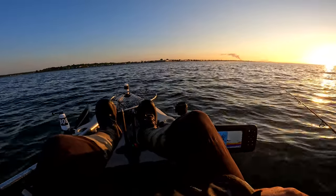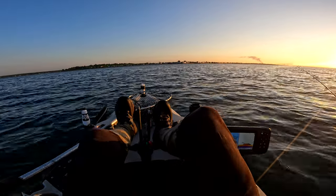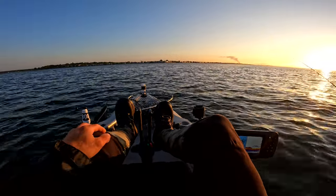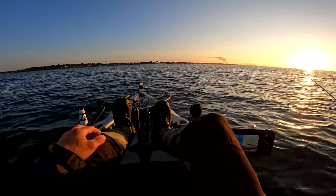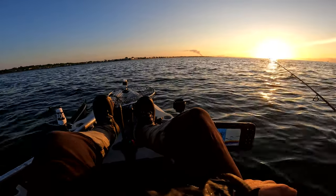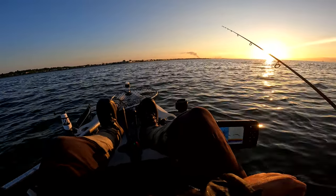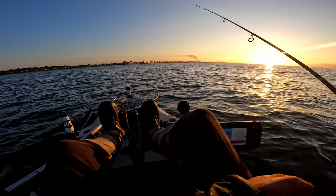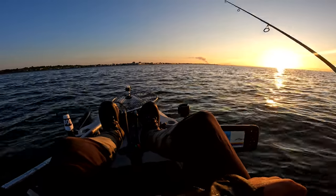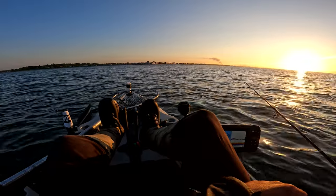So I think the thing to do is maybe throw the paddle tail on, but use a white one. Maybe they got too long of a look at this Zoom Fluke. Maybe they don't like the Zoom Fluke anymore, because there is a lot of bass here, and they are being picky. These larger bass are just a lot more intelligent. Come on, I know you want it.